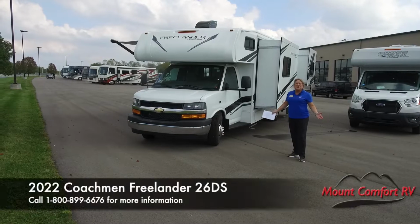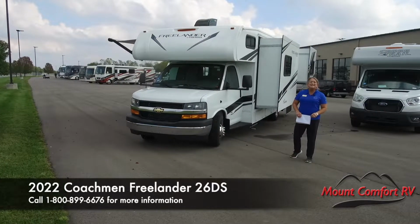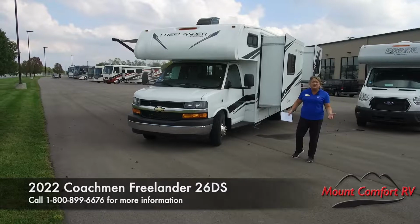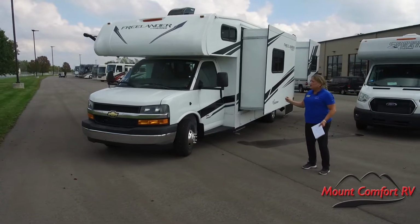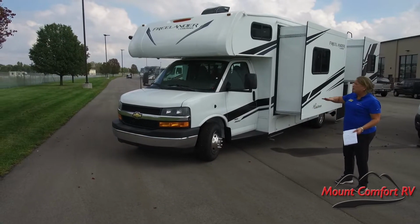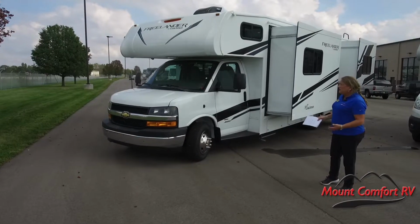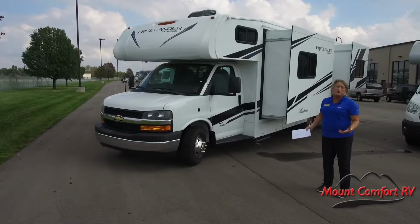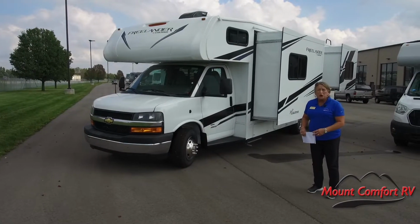Hey folks, we're out here with our 2022 Coachmen Freelander 26DS. DS stands for double slide, which you can see over here on the off patio slide. This is a unit that's about 27.5 feet long, bumper to bumper, actually bumper to the back of the little trailer hitch receiver back there. And it's a unit that's going to feel even more roomy inside, I think, than the 27QB, which is 2 feet longer than this one.